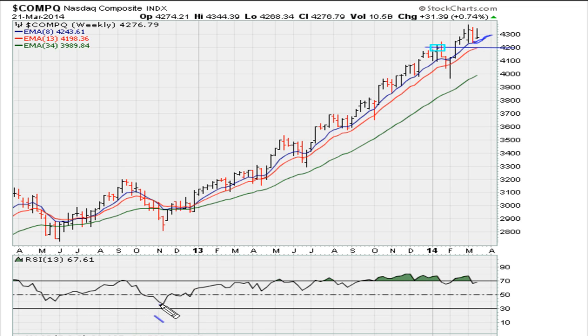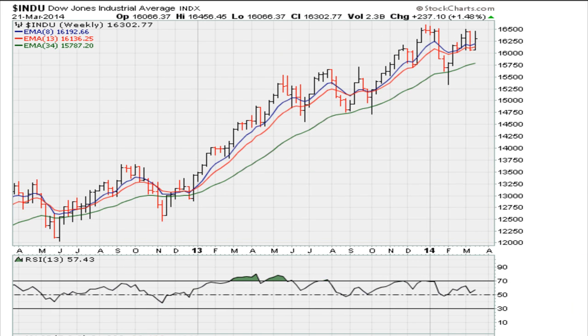One thing we can watch is this line here, which connects the lows on a weekly chart. If this breaks sometime this week, that could be bearish. If you take a look at the Dow, as long as the Dow is holding above that 10-week moving average, that's healthy.